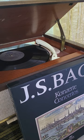The Brandenburg Concerto No. 5 is a masterpiece of Baroque music. It is a work of great beauty, complexity, and invention. It is a testament to Bach's genius as a composer and his ability to create music that is both intellectually stimulating and emotionally moving.